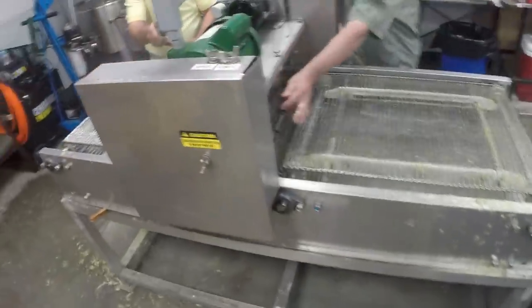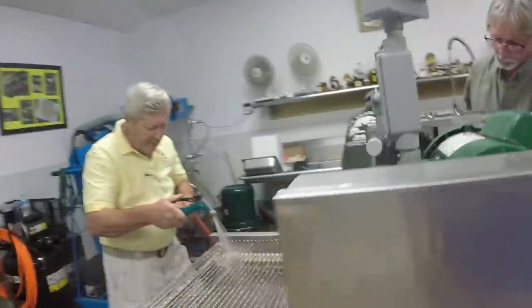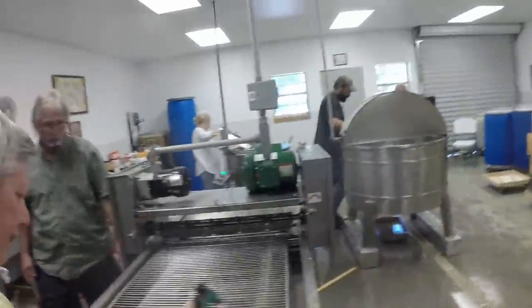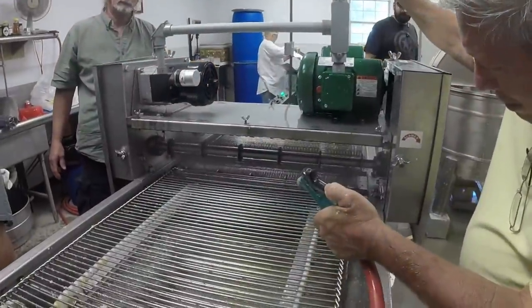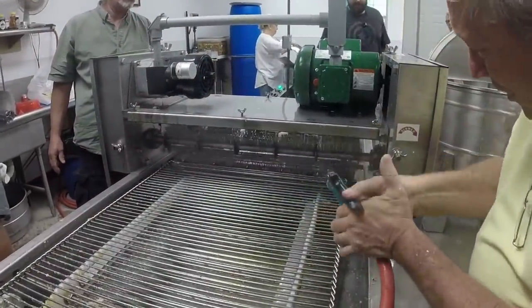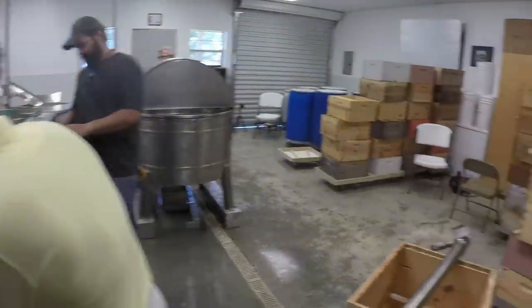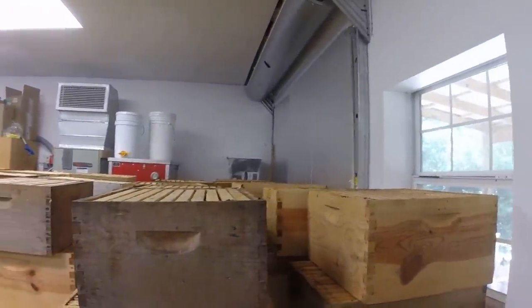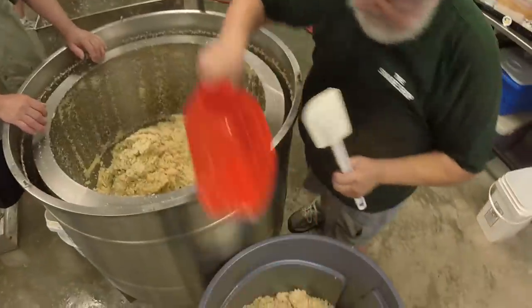This is the chain uncapper. That's Charlie out here hosing her down. That's a great machine right there. There we go. All these supers are gonna go out this door and get fed to the bees. It will, oh yeah.